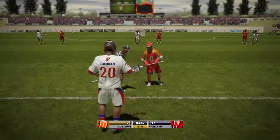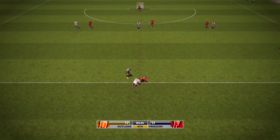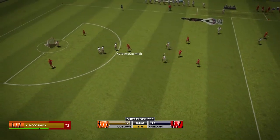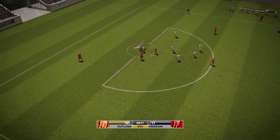That's number two for him. Cochran for the home team. Haynes for the away team. Here again to face off. Haynes wins the face off. Shoots, and they score.